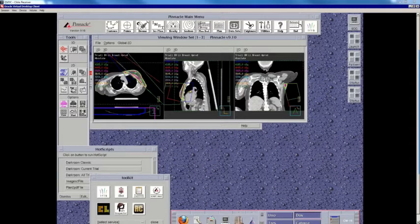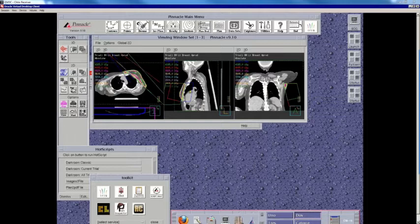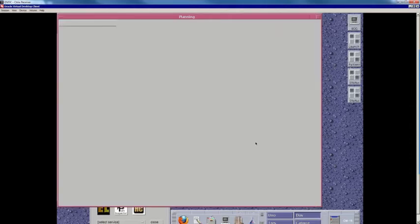Great. All right, so we're going to start with our second case actually. This is a 48-year-old female with a T1a N0 invasive ductal carcinoma of the left breast, intermediate grade, ER/PR positive, HER2 negative. She was treated with breast conserving surgery with sentinel lymph node biopsy, which demonstrated negative surgical margins and negative sentinel nodes.